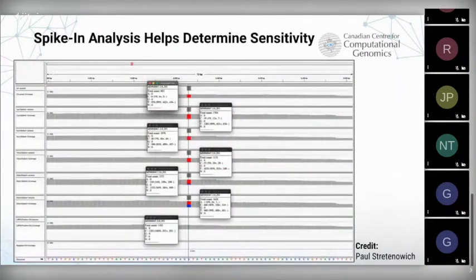And then we also had a very interesting analysis that we did early on, where the lab at McGill spiked two samples. One was a control and another was a clinical sample that we already had the sequence for. And they just did a progressive spike-in of one sample in the other at 1% concentration, 5%, 10%, 20%, and 50%. And the idea was that we had variants that were present in the control that were not present in the clinical sample and vice versa.